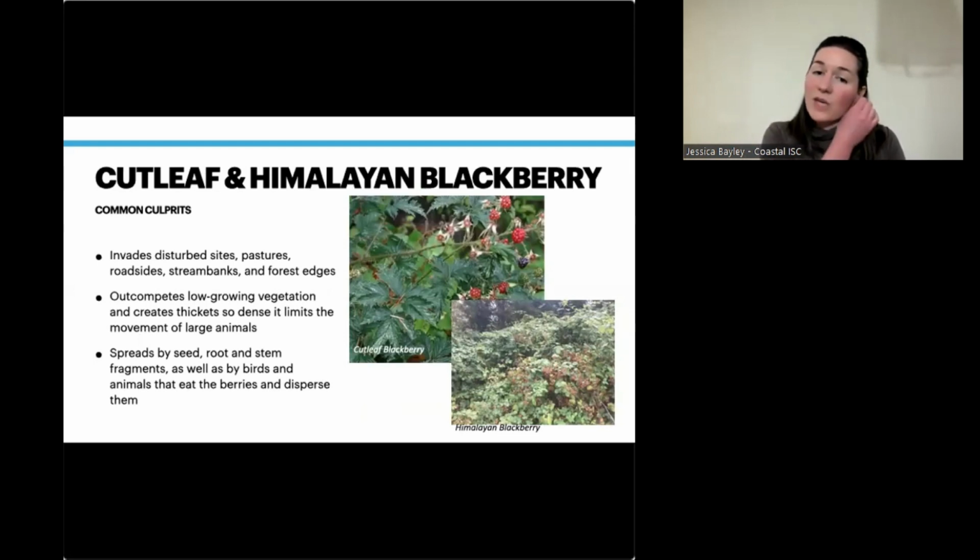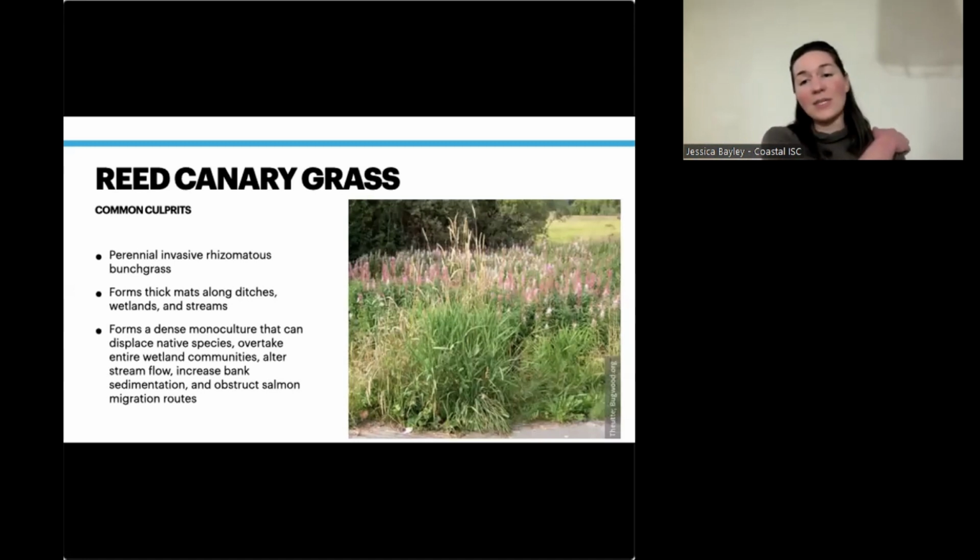Cutleaf and Himalayan blackberries. We have 3 main kinds of blackberries in BC. Cutleaf blackberry has very serrated leaves, kind of looks like somebody cut them out with scissors. Himalayan blackberry is probably what you commonly think of when someone says blackberry. But we also have a native species, trailing blackberry. The trailing blackberry is much less aggressive, and it is an understory ground cover, whereas Himalayan blackberry and cutleaf blackberry more form these bramble bushes. Very aggressive. I'm sure everyone is familiar with at least Himalayan blackberry. It can be dug out successfully if you can brave the thorns, and it can be quite a bit of work.